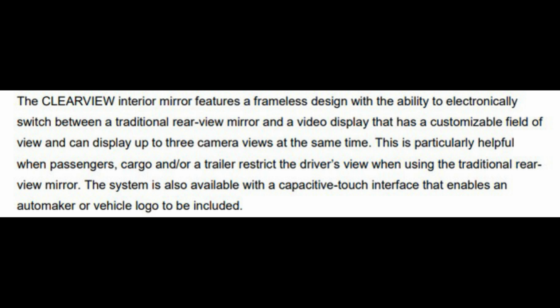This is particularly helpful when passengers, cargo, and or trailer restrict the driver's view when using the traditional rearview mirror. This system is also available with a captive touch interface that enables an automaker or vehicle logo to be included. That's really cool. I don't know for sure whether the Fisker Ocean's going to have it or not, but it possibly could. And it might be a little hidden thing that we just haven't heard about yet. But we'll see how that goes.